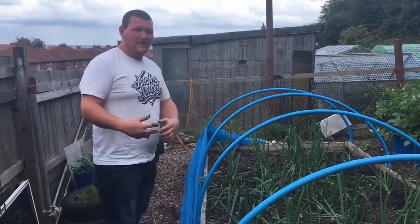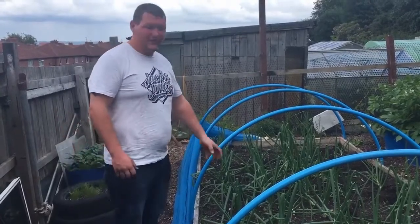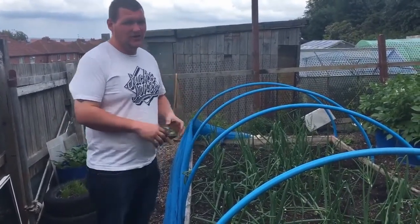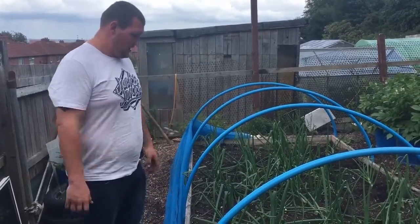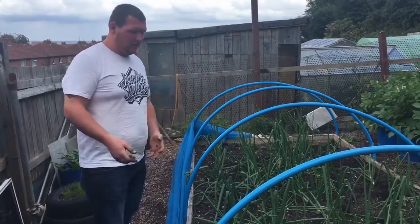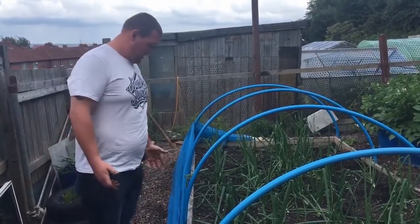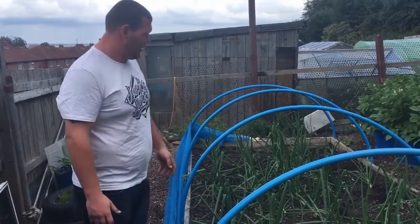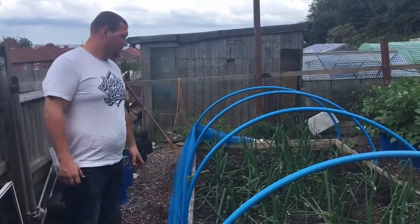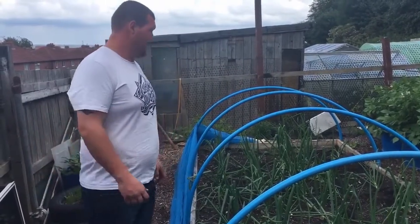I've let the onion bed go quite a bit. Obviously I haven't been here as much. Usually I wouldn't have weeds growing in the middle of them. I try to keep them weed free, because once you disturb an onion, it doesn't like it. A few of them I've knocked. They will get knocked with the wind as well, but they still look really healthy. They're starting to bulb out now, so hopefully I haven't lost any. There's some quite big ones already, so fingers crossed they'll bounce back in the next couple of days.